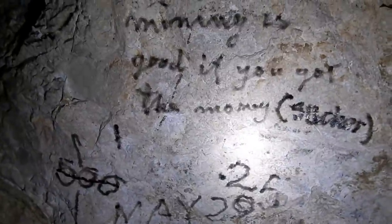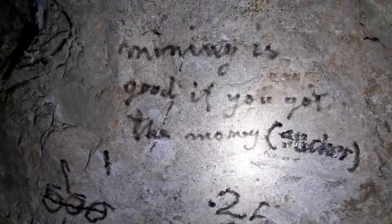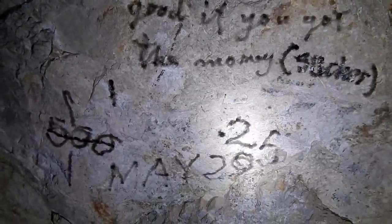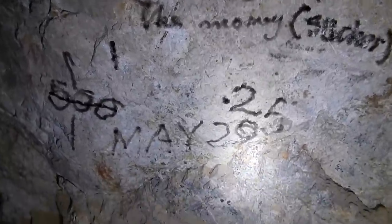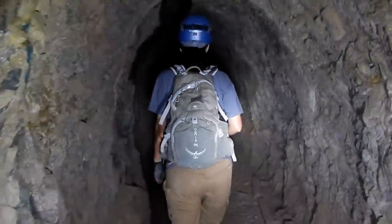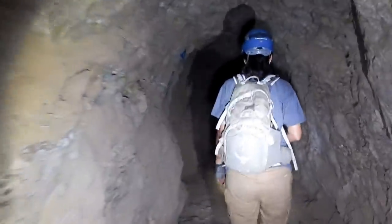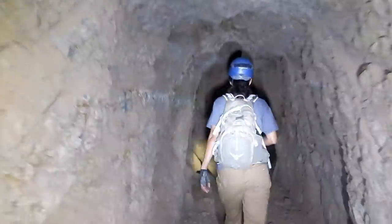Here's some advice about mining. Mining is good if you got the money, sucker. Looks like it's from May 20th of 25. Is that how you read it? Mm-hmm. Somewhere 25, 29. So if you got the money, mining's a good gig. I guess that means they don't make a lot, or it takes a lot to make some.